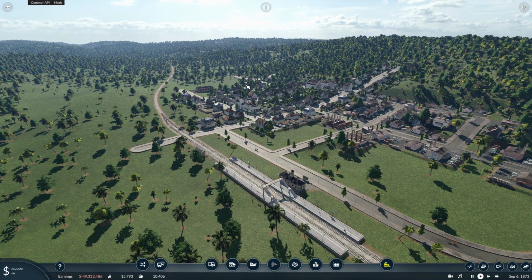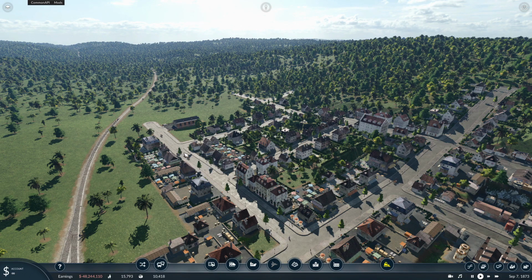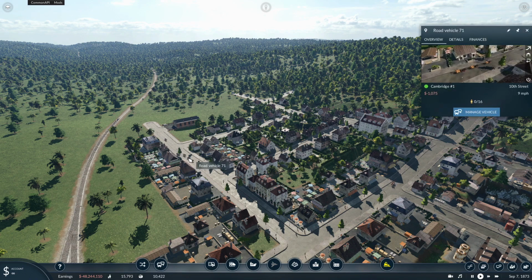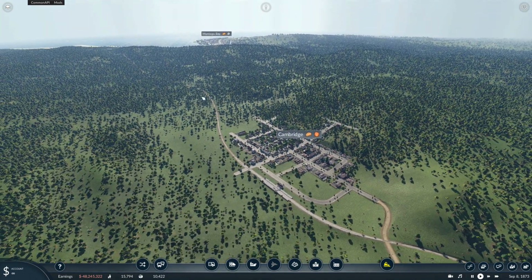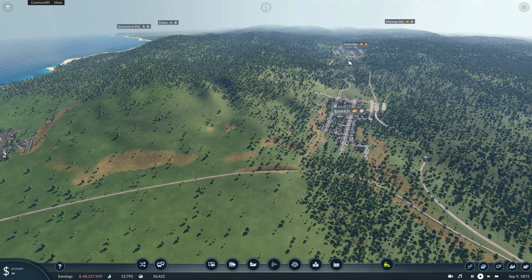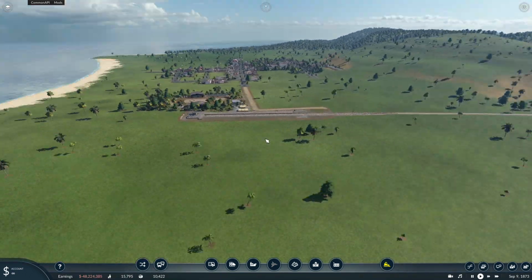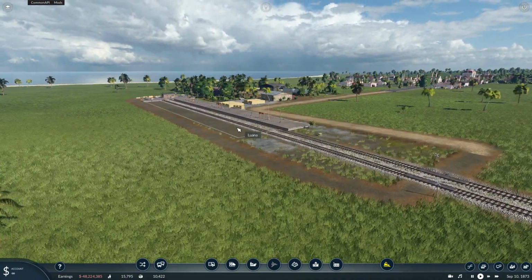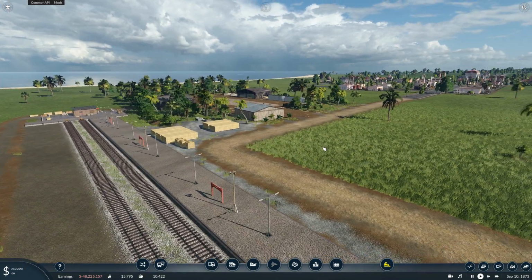So we have, hopefully, are they out? Yep, they're out and about. Brilliant. Go to Cherry Street. Yeah, just to recap on what we have achieved. We've got our road transport into our 2 stations here. We have our station serving the lumber mill.